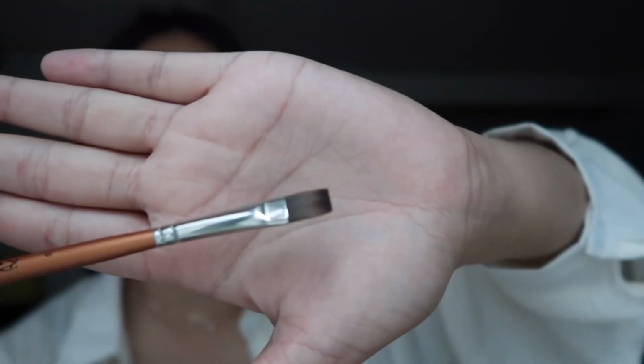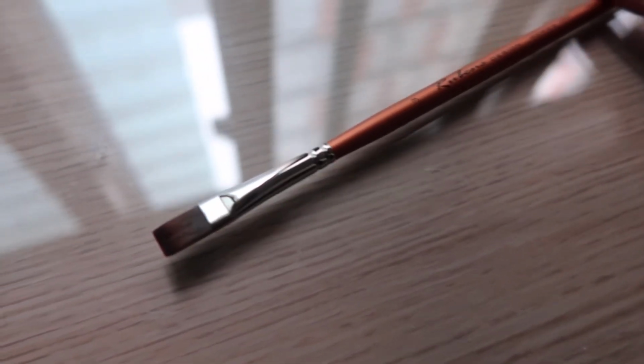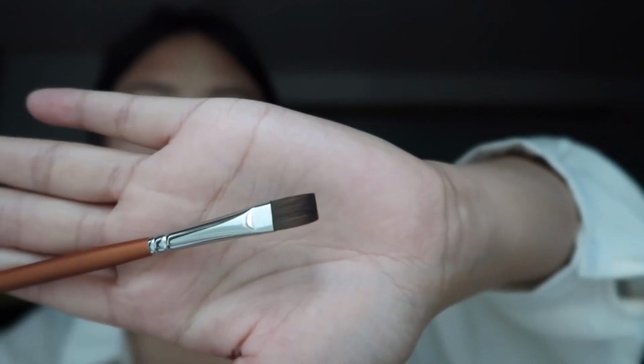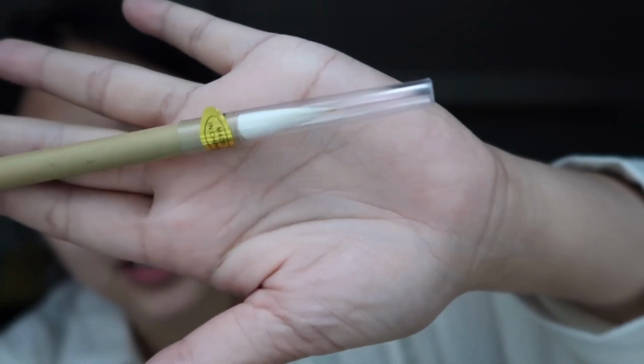So this one I believe was $2. It's just a normal flat brush. I saw someone using one like this to kind of fan out the color for more of a gradient look or more of a blended look. And I have two more Japanese style calligraphy pens. This one was kind of expensive. Oh wait, maybe this was the most expensive one. This one was $6.80. Better for putting more color down or holding a lot of water. And this one was $3.60.